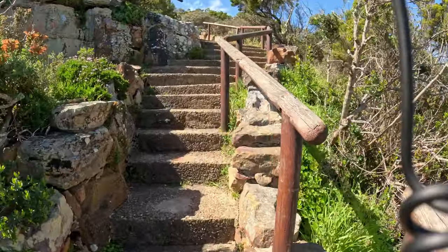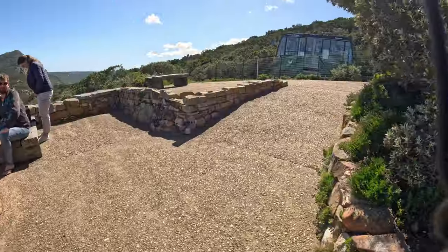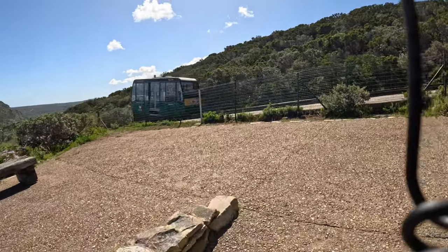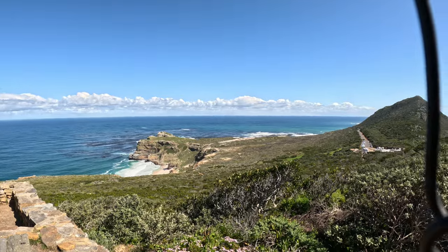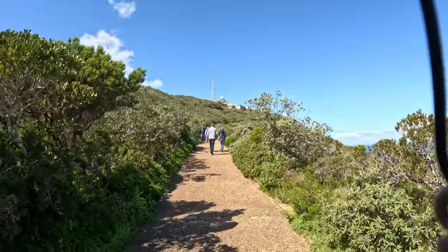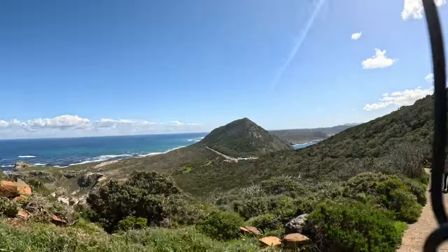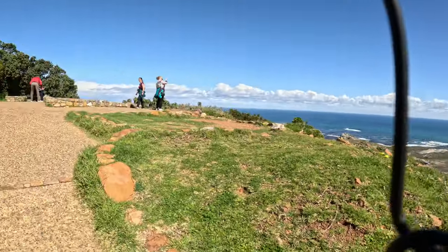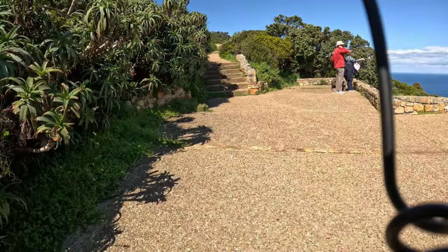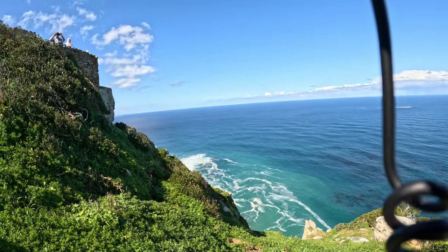To get the best view, we are making our way up to the iconic Cape Point Lighthouse. There's the train. I have to take photos here. That's the lighthouse over there. Just look at this breathtaking coastline. It is not just a destination, it is a symbol of exploration and adventure. It's wild, and it's a masterpiece of nature.